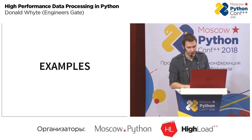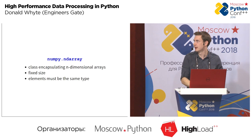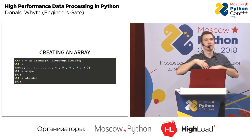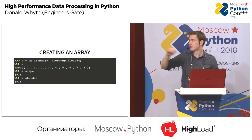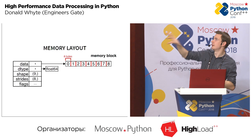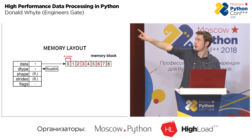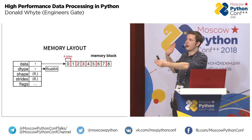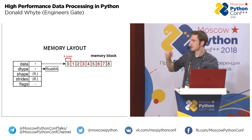So to give you an example of this particular array type, this array is called numpy.ndarray. If we were to just use NumPy to create an array of 9 floating point numbers from 0 to 8, what it actually looks like in memory is this. The NumPy array is a pointer to a data buffer. So you have this contiguous block of 9 8-byte slots, because there are 9 floats.